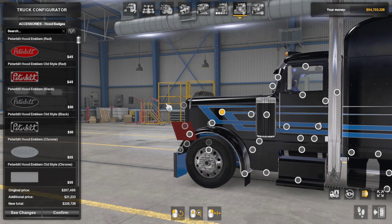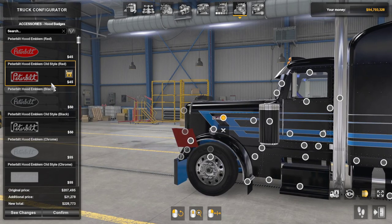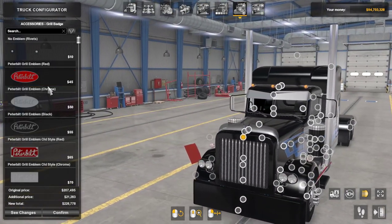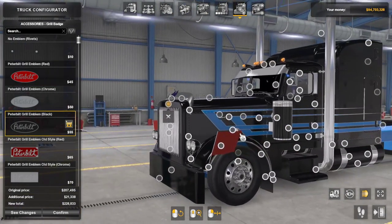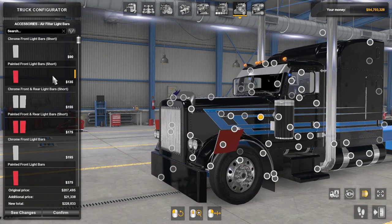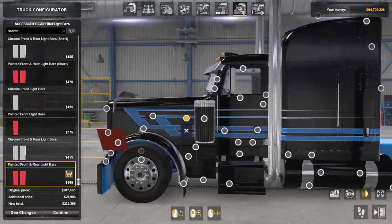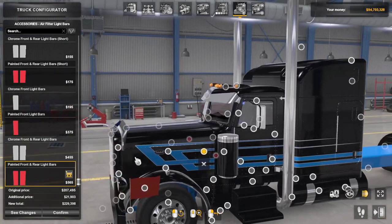All right. And you come up here. You can pick what emblem you want on the side of the truck. We're going to do the matching Peterbilt that we put on the grill. Put the matching black Peterbilt grill. Come over here and you can add a light bar. You can add different size light bars to these air breathers. So we can get light bars on the front and the back. So we can do multiple lights.